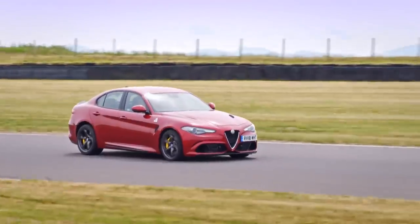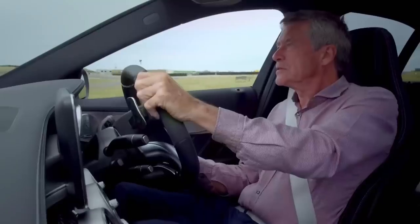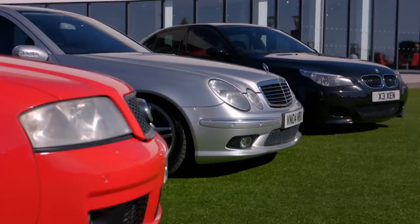Earlier in the show, Tiff and Jason introduced us to two new super saloons and are on a mission to find out which is best. Nice work if you can get it. However, not everyone has £60,000 to £70,000 burning a hole in their pocket. So, what are the choices if you want a car with similar performance but for less than a fifth of the price? How about these three for starters?